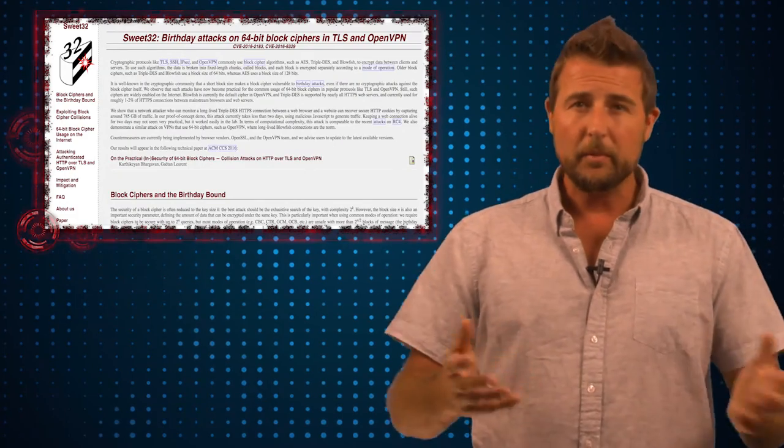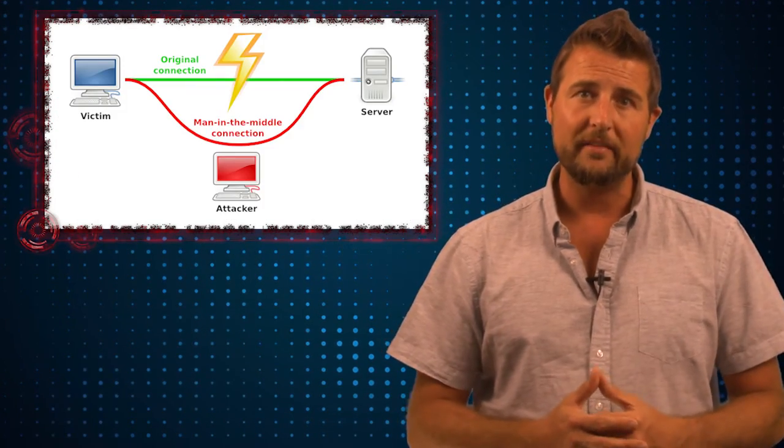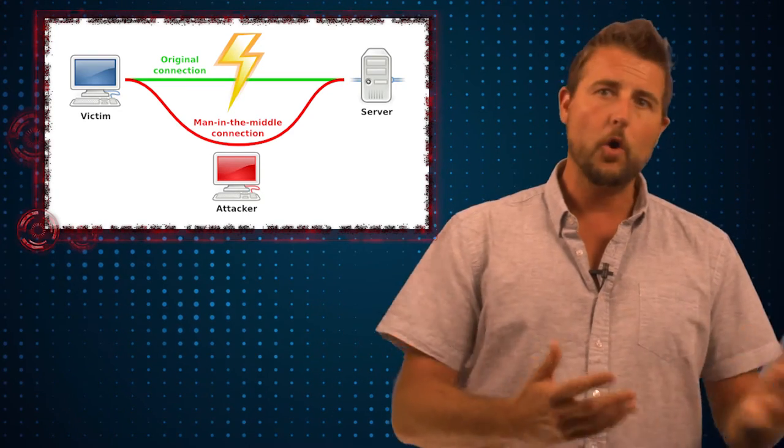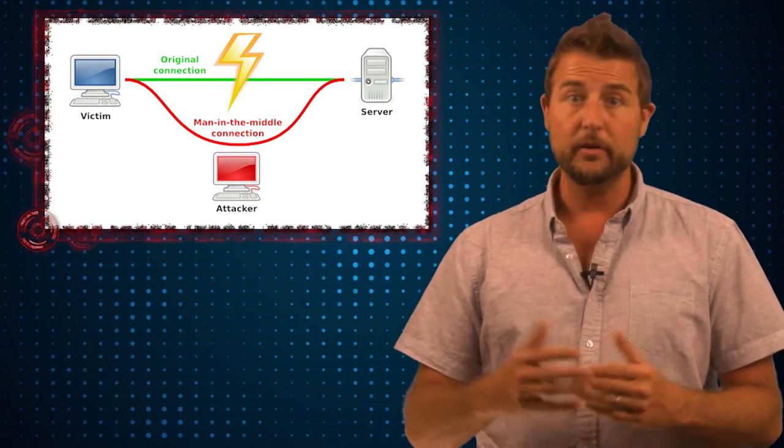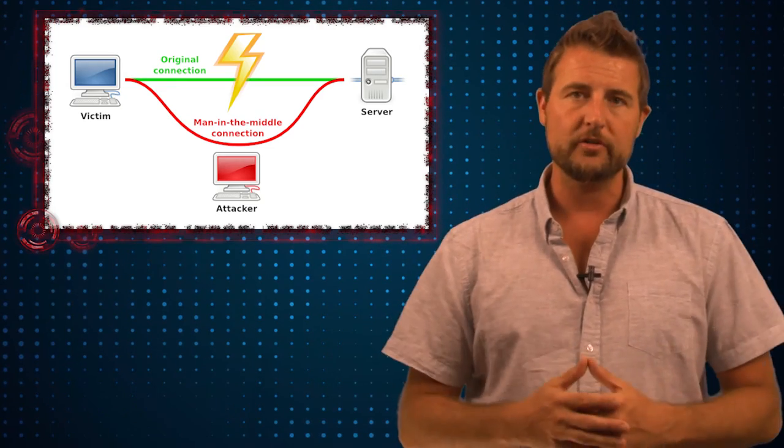Now, this attack has a number of mitigating factors. For instance, it's not trivial to man in the middle someone's traffic. Sure, it might be easier on an open wireless network, but if you're not directly in line with your victim, how do you actually control his traffic?